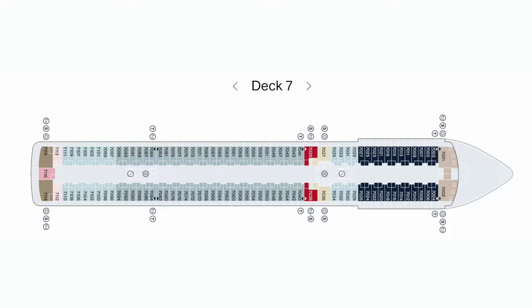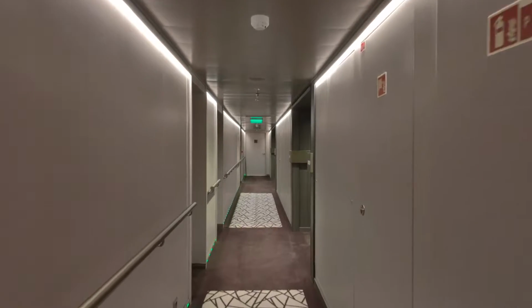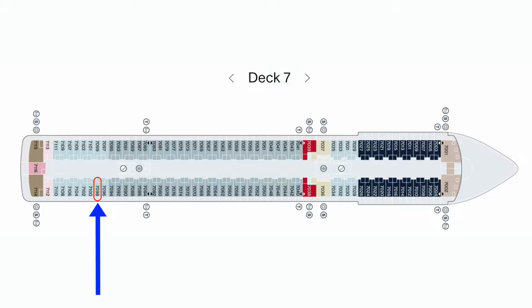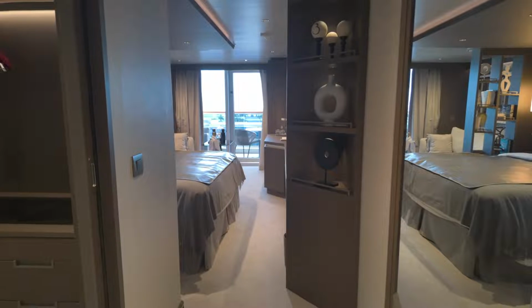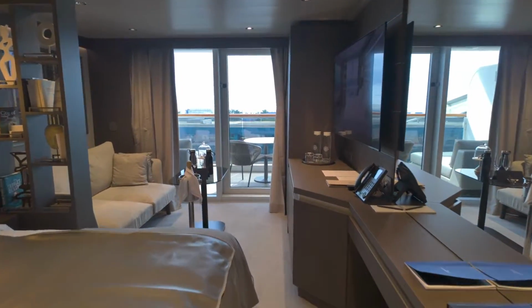Now, decks 9 through 6 are all occupied by staterooms, and by staterooms I mean balcony suites, as there are no interior cabins on the Explora 1. Speaking of balcony suites, this was our balcony suite for this voyage.